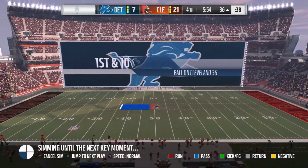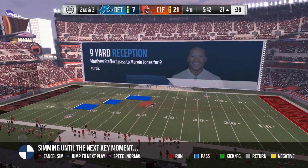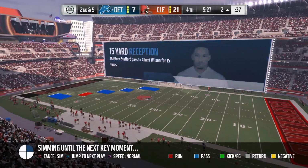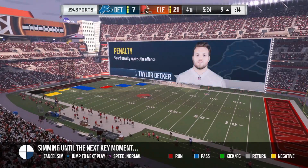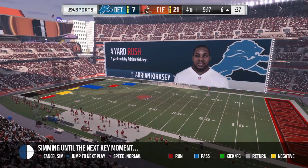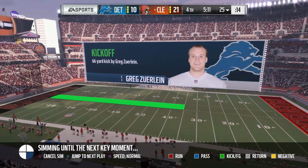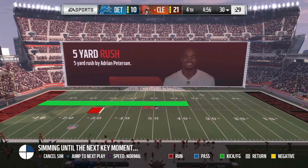But now the Browns defense may be tiring as Golden Tate III gets a great run there. Nice pass to Marvin Johnson. 15 yards. Second down and goal. There's a penalty on Decker. 4-yard rush. Incomplete pass. They'll have to settle for a field goal. Hawkins returns it. That's a touchback.